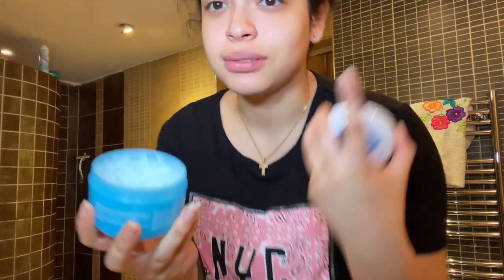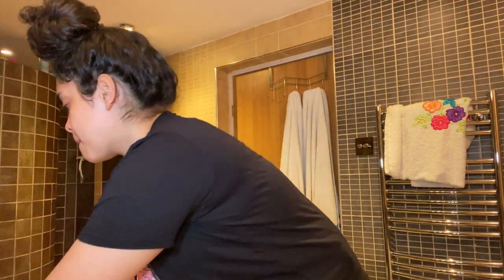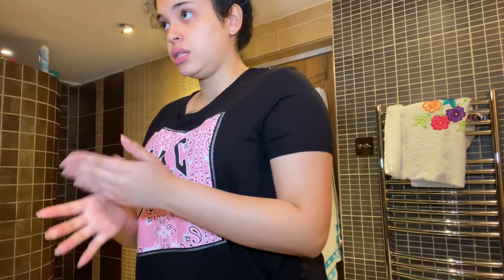Guys, the smell of this is crazy. This is beautiful, and the texture of it is wonderful. It's literally like whipped, it's so nice, and it's super hydrating. We'll be shining like a disco ball. Okay, so this thing has dried already. It's dried, you see? It doesn't look like it, but it's actually dried.